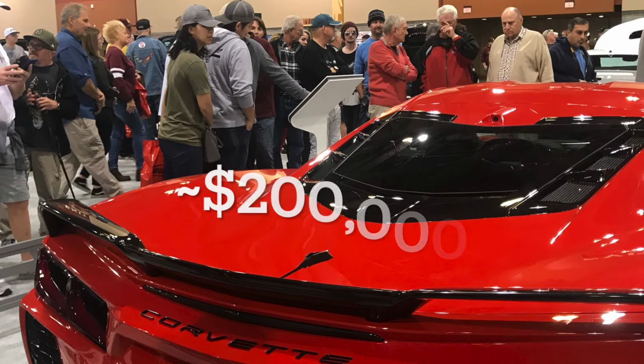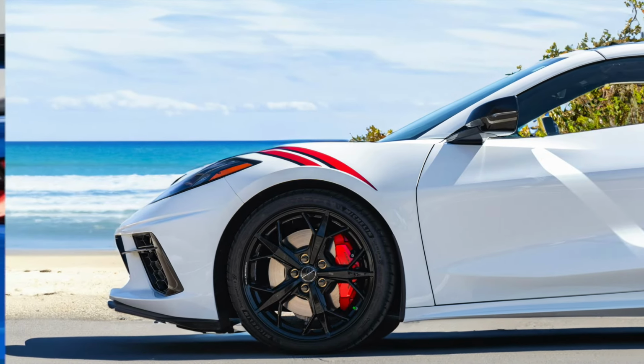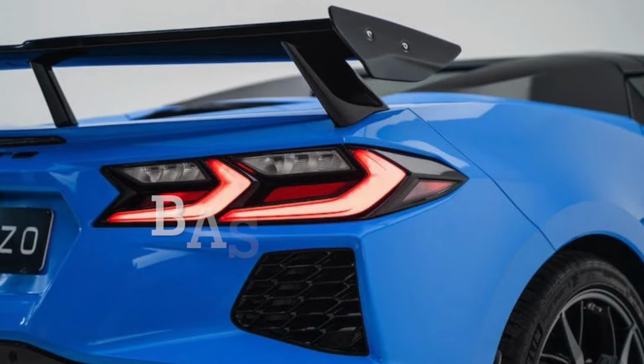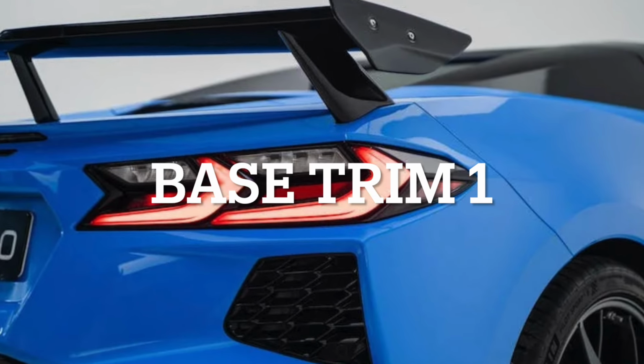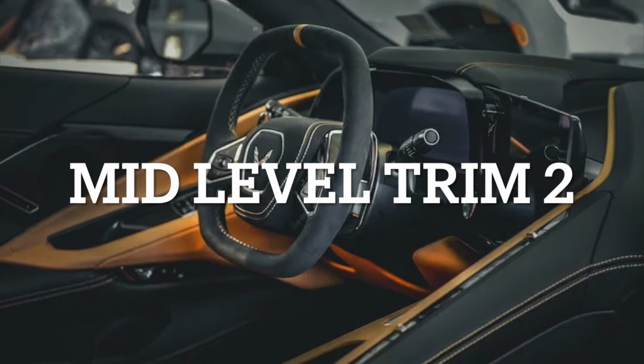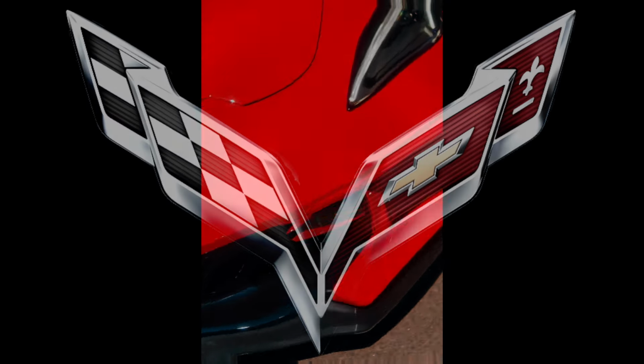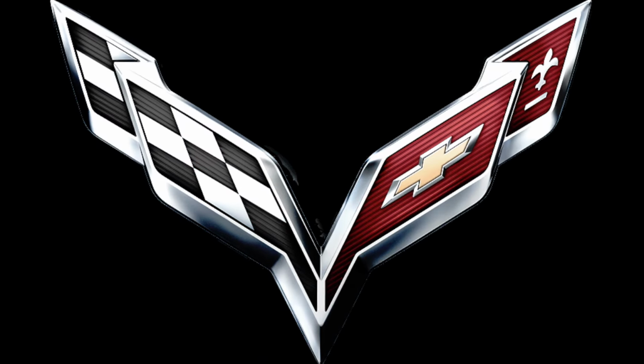to hit around $200,000. It should also have a similar trim layout to the E-Ray, Z06 and Stingray, with trim 1 being the base trim but with good standard equipment, trim 2 being the mid-level trim, which is a good deal for the kit and price, and the third trim being not much more than trim 2 but with better materials. If you are like me and cannot afford this beast, the Corvette Stingray market is going down.